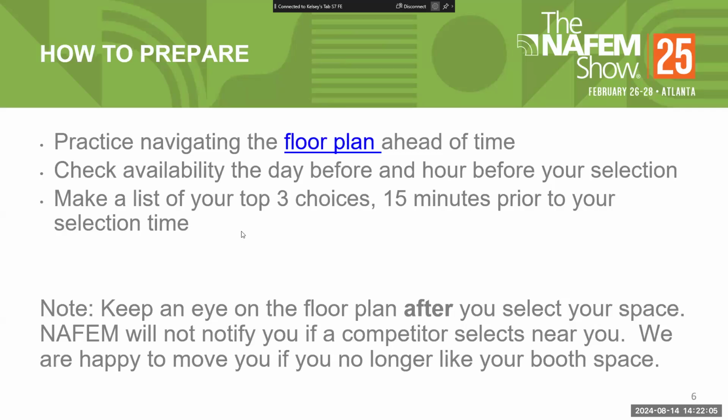So keep in mind that even if a booth looks to be open a few minutes before your appointment, it may be that the company right ahead of you has already selected that space. So we do recommend having 3 to 5 top choices before you hop onto your Zoom appointment.